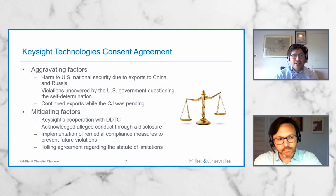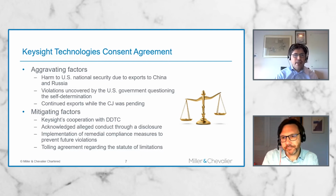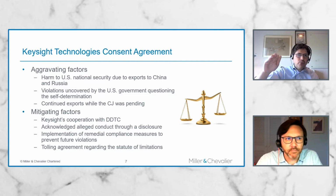And there's actually a consent agreement with Intercell in 2014 where that was the case. Intercell believed that the items it manufactured were not subject to the ITAR because at the time, the US Munitions List for Category 15 had paragraph D, as in David, which enumerated 5 factors that made something subject to 15D as a radiation hardened component. And for their items, it didn't meet those factors.